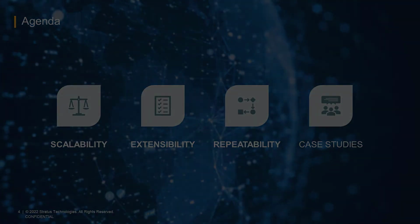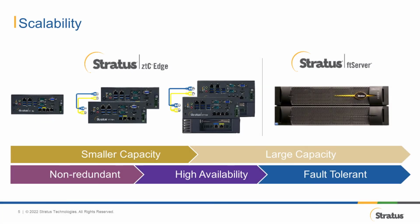Let's find out. Scalability. Your HMI and SCADA solution should scale well, allowing you to start small, either as a single node, and then being able to add multiple nodes in multiple locations as your needs grow. Your solution should scale well based on your current and future requirements.